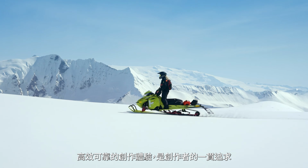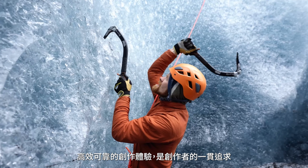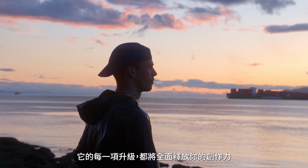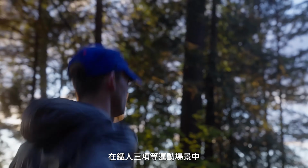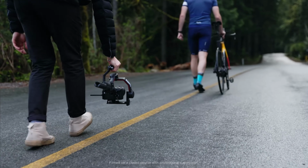Creators are always looking for more reliable ways to capture images and ensure workflow efficiency. Introducing DJI RS3, a powerful tool with even the smallest details designed to maximize the solo shooting experience. When filming sports, such as a triathlon, every moment counts. We built DJI RS3 with that in mind.